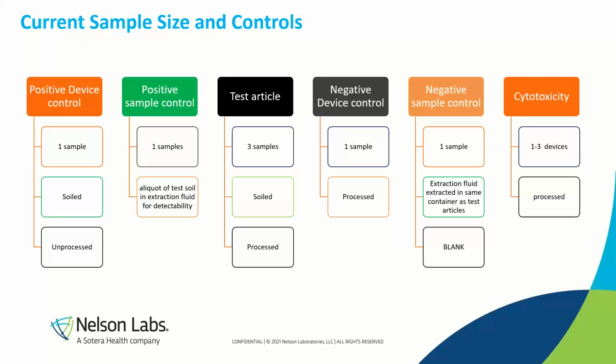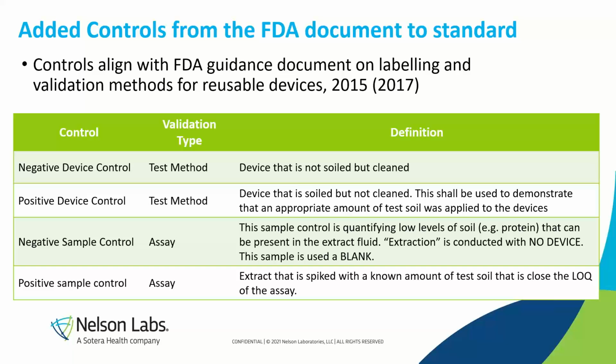So what we'll talk about is the change that will be coming to the positive device control surrounding the number of samples and the acceptance criteria for the positive device control as well. And then we'll also talk about the sample size for the number of test articles, as that is changing in ST98. Additionally, ST98 has incorporated all of these controls in the document, with a definition and explanation for each control. These controls were initially found in the FDA guidance document, the one that I've referenced previously. But ST98 now has these controls.